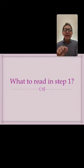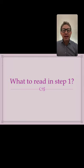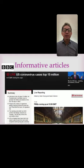What to read in step one. I'm going to make very specific suggestions on what you can read to develop the skill of comprehension. And basically, that is to read informative articles. Articles that tell you about something, a little bit like Wikipedia articles. They're informing you. They're not trying to make an argument. They're not trying to persuade you or change your mind. They are giving you information.